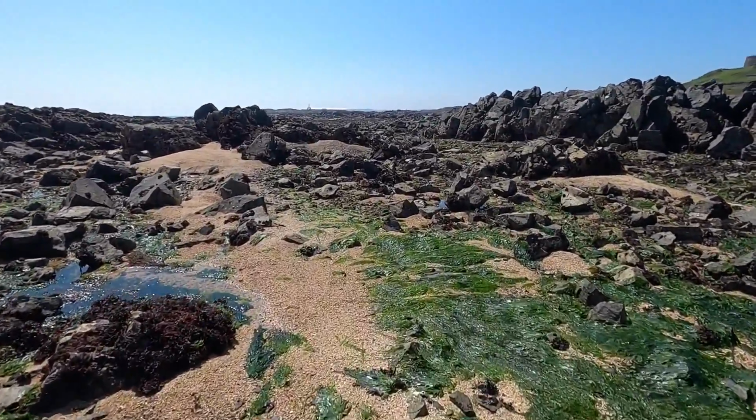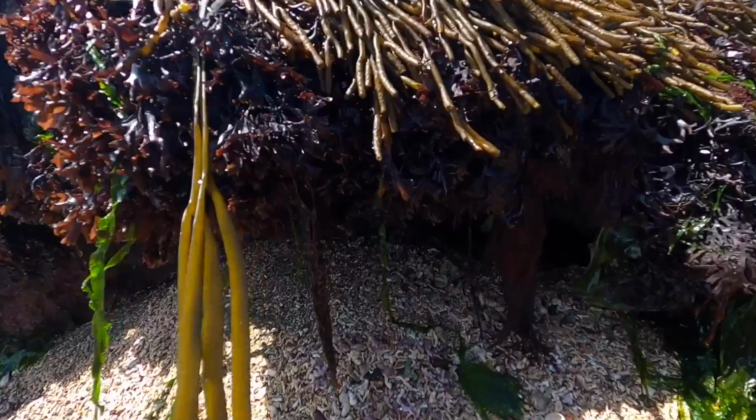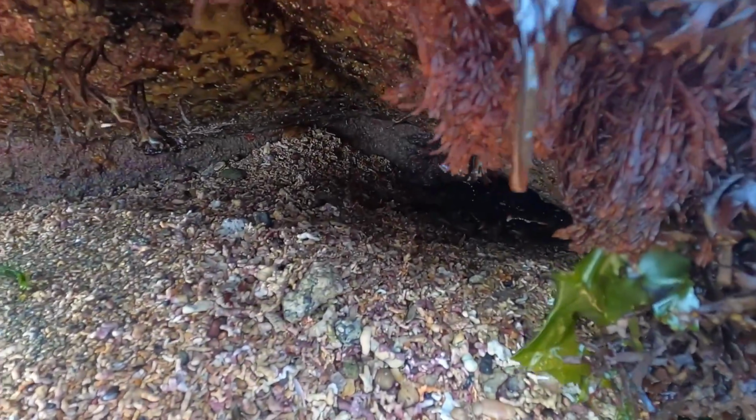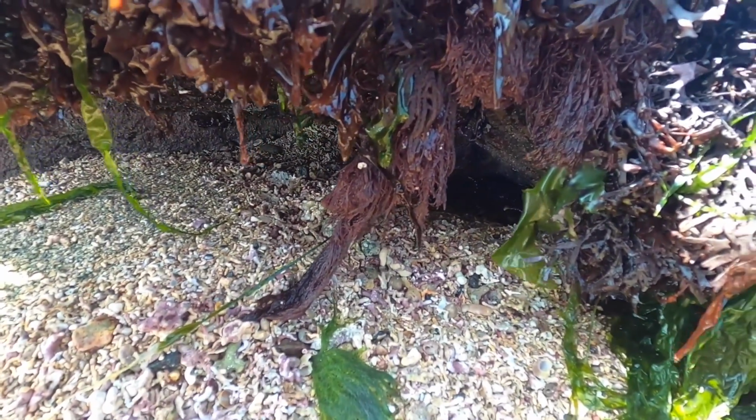2 lobsters so far. Haven't seen one spider crab on this side of the island yet. Found another lobster here, guys. As you can see, look at that for a dug out mound, and this is what I was saying, they dig it out so they've got water there. Oh, come on you beauty.